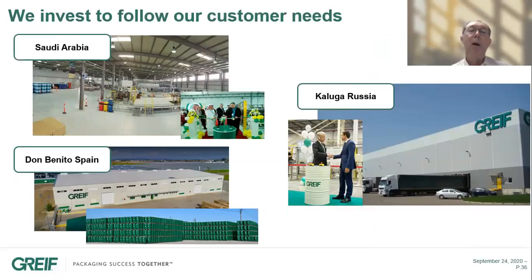And so we are able to invest in new plants when it's necessary to follow our customers. So here you have the three last examples from last year. We have built a new drum plant in Saudi Arabia to follow a big chemical customer starting a new plant in this region. And so this plant is dedicated to this customer. We also started a new plant in Russia producing large drums, but IBCs as well. And we implemented this plant in the middle of a new industrial area close to Moscow, again, to follow our customers. And the last plant we built was in Spain.